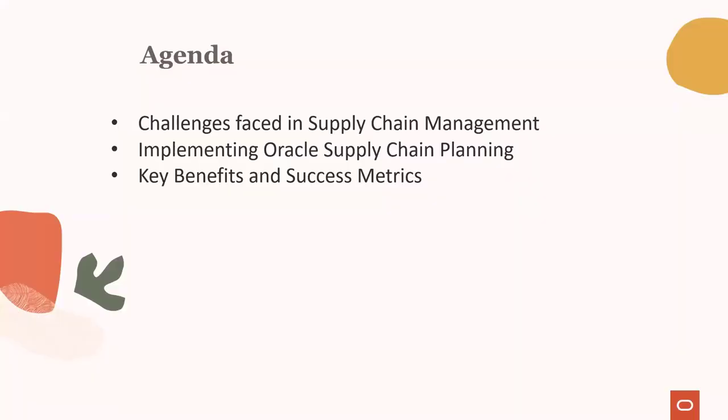So to outline today's agenda, I'll be covering these 3 main points. Basically, what are the challenges we face in our supply chain management, and how did we implement the Oracle supply chain planning? And lastly, we'll be covering some key benefits and success metrics, just to showcase how in a day of a planner's life, the system is helping them to be more efficient.